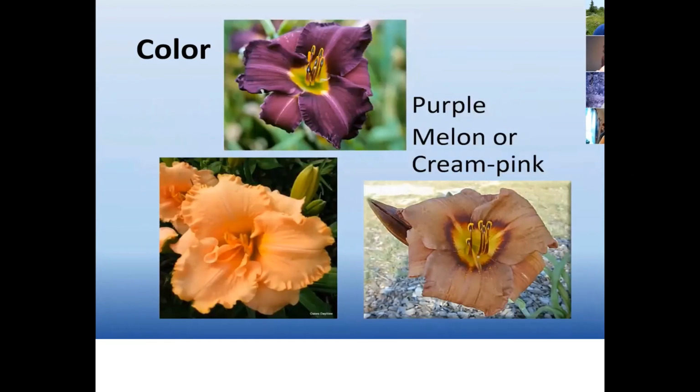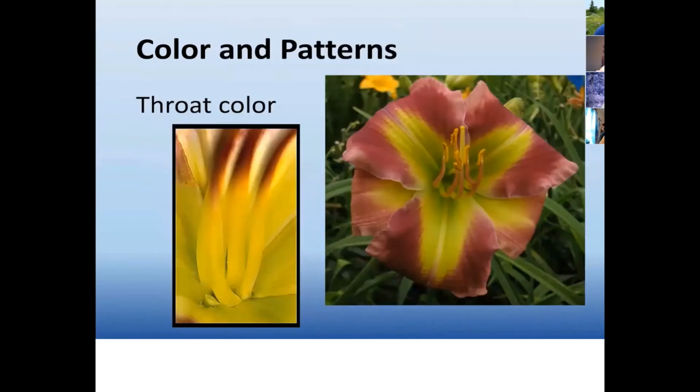So there's purples, melons, or cream pinks. Here's a melon, to deep shades. Although buffs, browns, and apricots are thought to be variations of pink plus yellow. The near whites are found among the palest tints of yellow, pink, lavender, or melon. So they do have something that's close to white, but not quite.